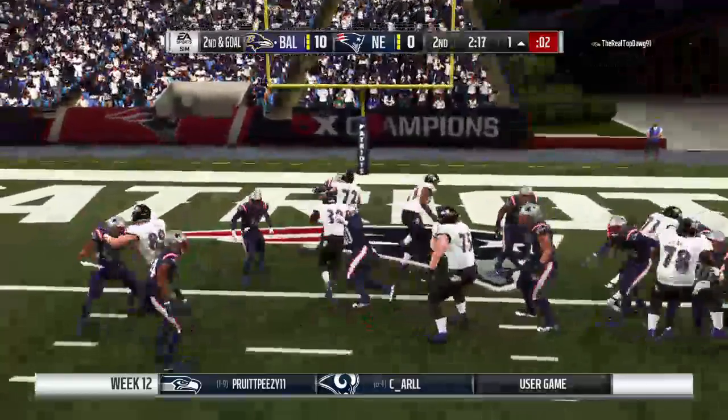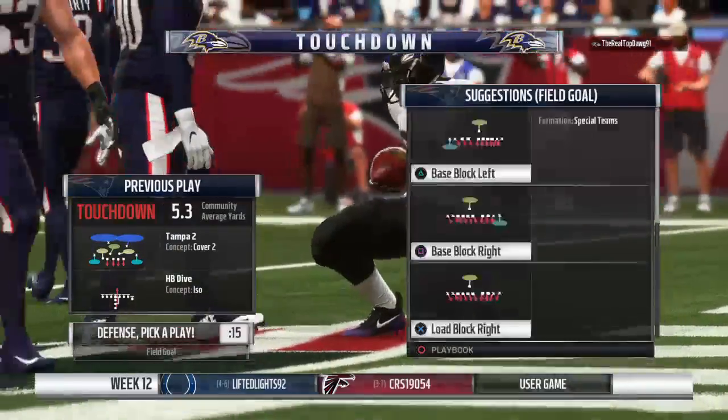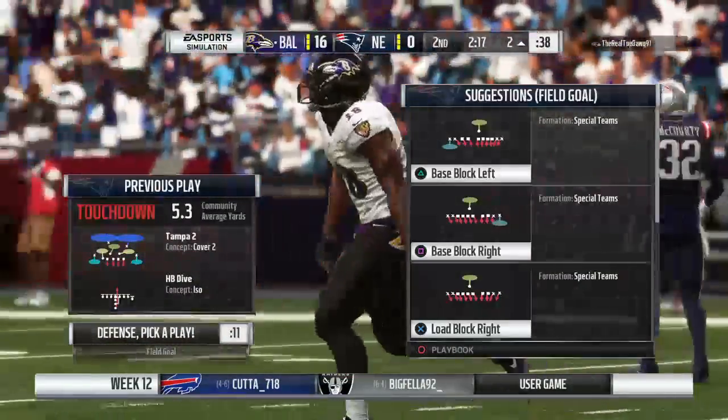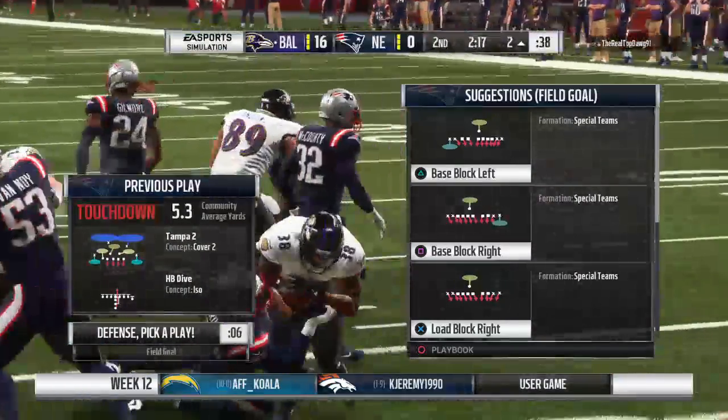They'll run it with Williams. And he will take it in for a Ravens touchdown. Damian Williams, his 4th touchdown on the year. And the Ravens will add on to their lead. And they're able to run it in.